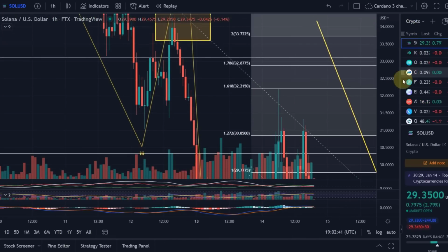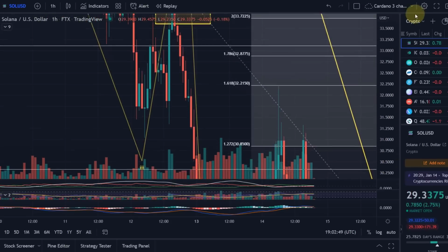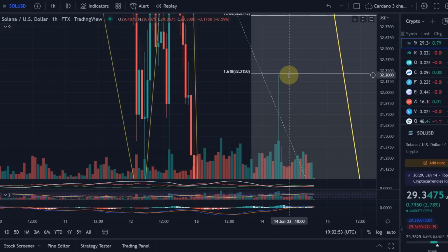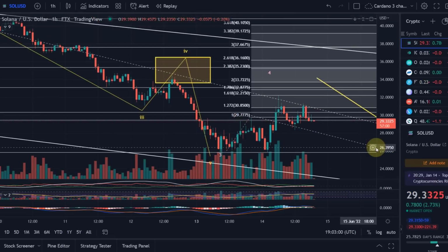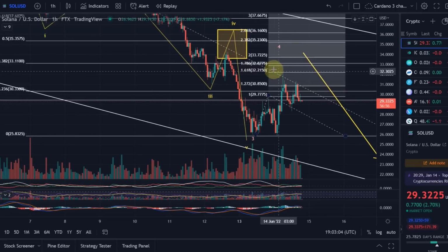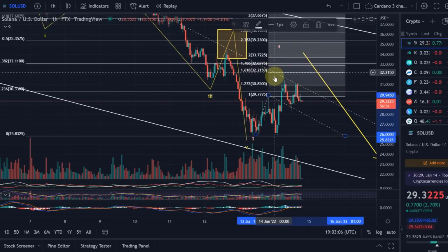Does TA work or not? I mean, Fibonacci levels are highly relevant. You can just see it here. Otherwise, how could it be that the wave C has reached the 1.618 Fibonacci extension level perfectly, and it's seen a strong reaction to it. Therefore, it could really show and highlight that the wave 4 here is complete.